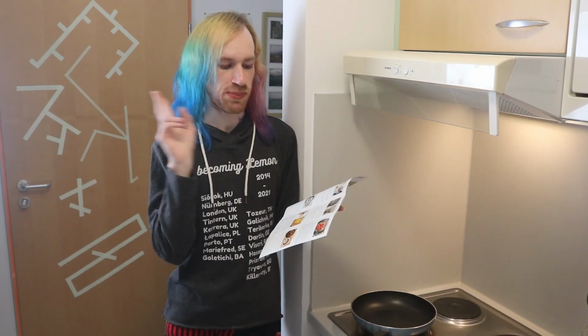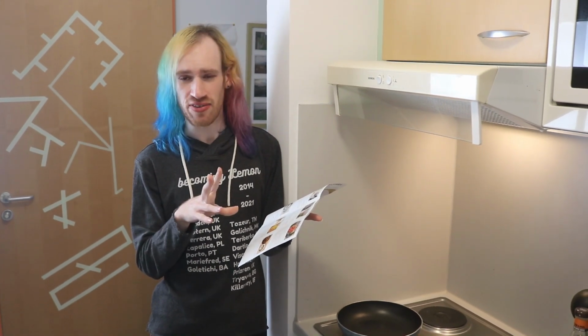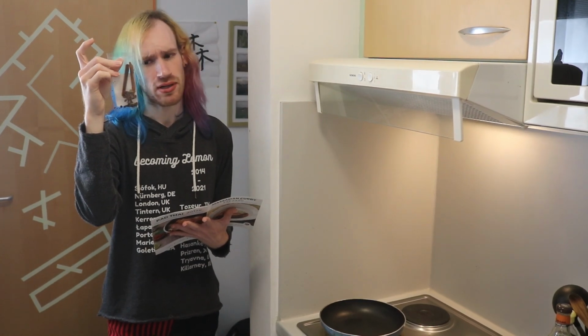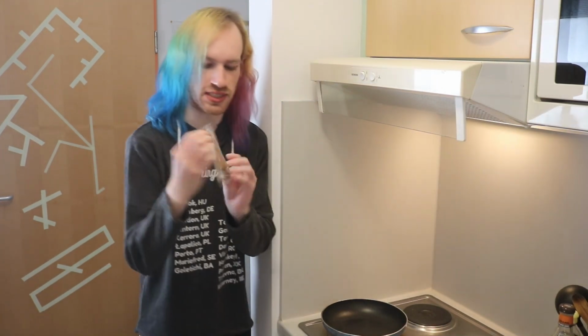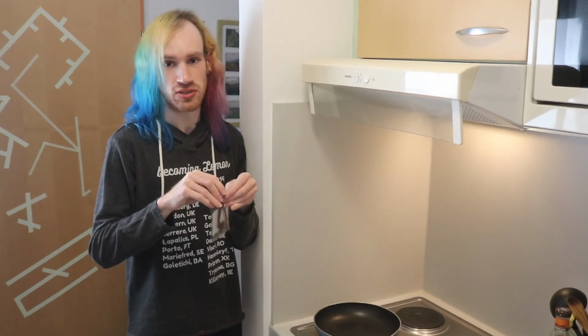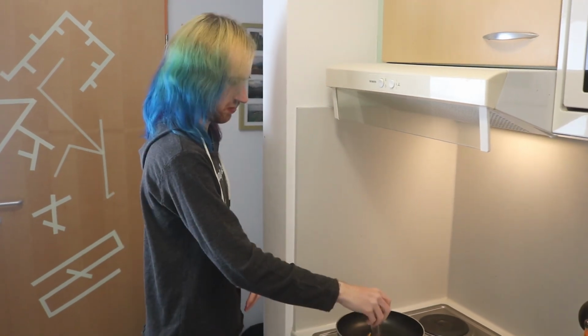I'm gonna start with step number 2 now, which the beginning of that is something I never really did before in that way, I think. We have the spice mix with cardamom, cinnamon, peppercorns, star anise. There's like several things in here. What we have to do is basically heat up a dry pan and then just fry it for like 1 to 2 minutes so the flavor comes out, which is interesting to me.